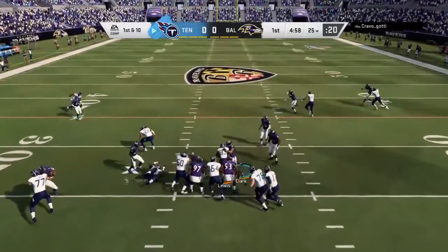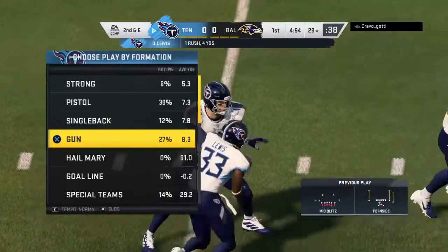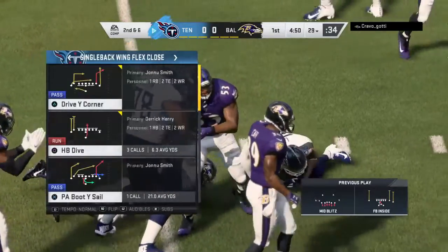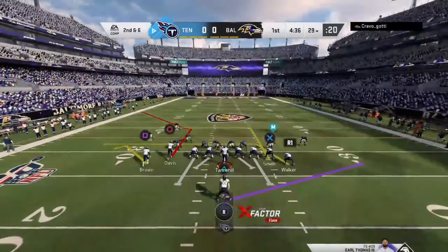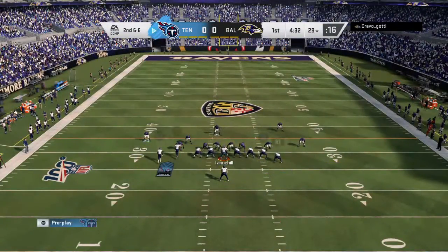Now a carry for the shifty Dion Lewis. And from the 25, they work this to the 29, a gain of 4. I call that play a success. A nice inside run sets up a very manageable second down. A very solid gain on that play. 2nd and 6, just inside the 30.